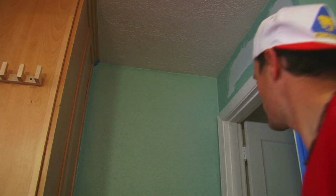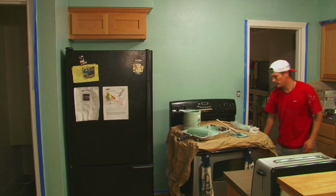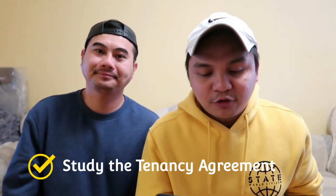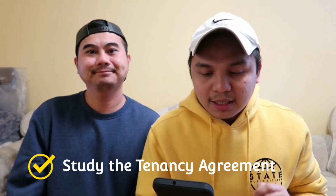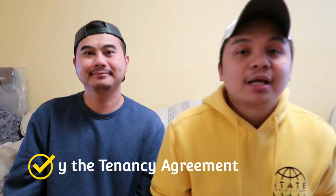Kasi pag nagkaroon ng mga cracks ang mga walls or anything, then that will be a burden to you in terms of your expenses. Yeah, always remember, whatever is broken in the house can be charged to you at the end of your tenancy agreement. This is really, really important because you have to check the tenancy agreement carefully: terms of contract, termination conditions, pets, and number of allowed tenants.